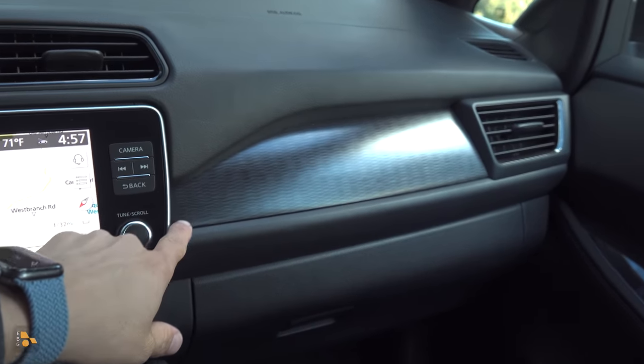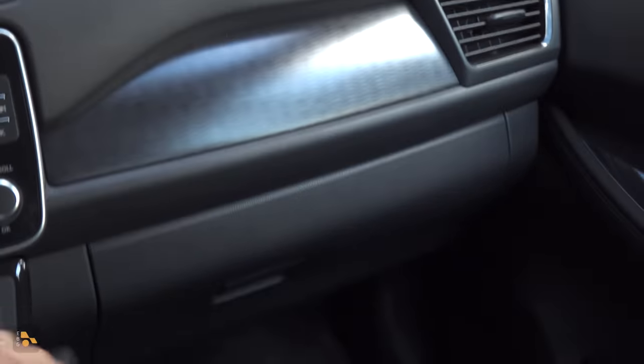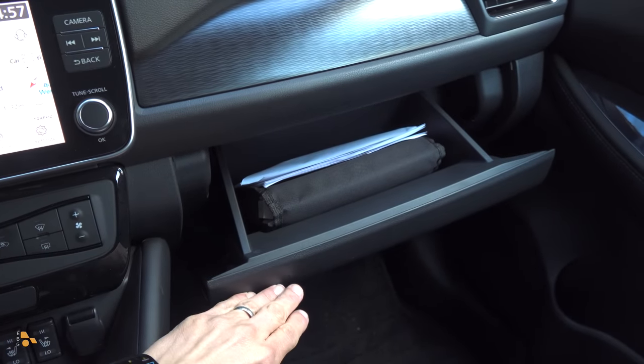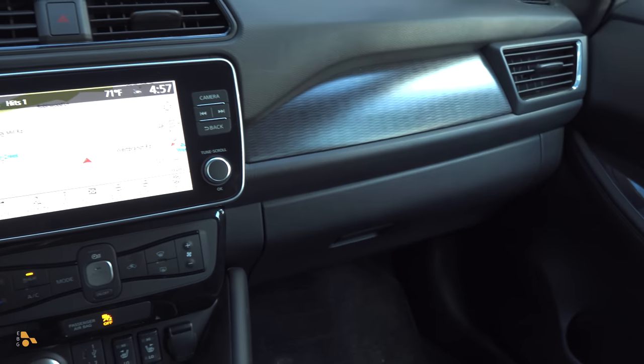This trim panel, I'm not quite sure what that's supposed to imitate, but it does have a cool geometric pattern on it. We have a glove box below there. It's a bin style. I was not able to fit a 10-inch tablet computer inside. It's just a little bit too small, but obviously you can put smaller knickknacks in there.